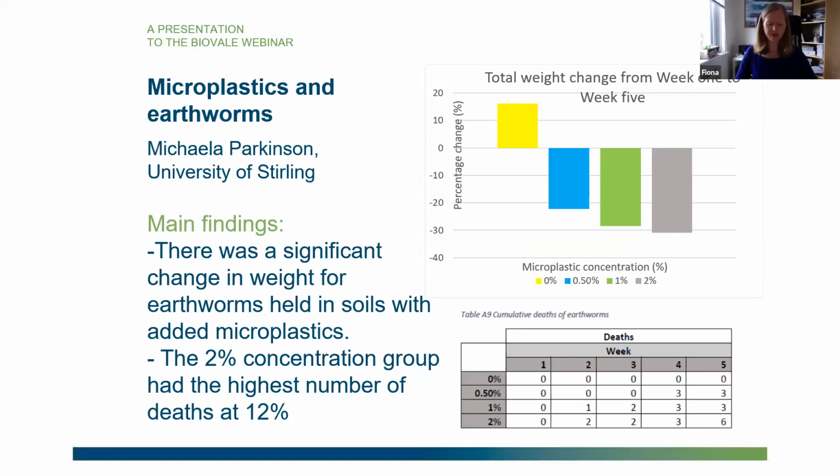So she made an artificial soil with different concentrations of microplastics, let some worms do their worm things for 6 weeks, and measured how they grew, how many of them died, and all that kind of thing. And she looked at worm poo, as you do, and looked at what came out the worm at the other end. So what she did show was that, unsurprisingly, the higher the amount of microplastic in the soil, there was a greater weight change, so the worms actually lost weight the higher the microplastic concentrations were, and there were more deaths of worms in the higher plastic concentrations of soil.